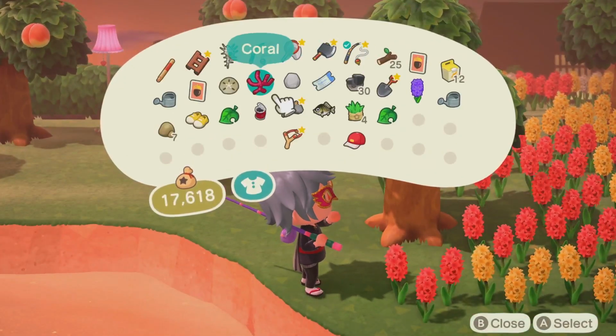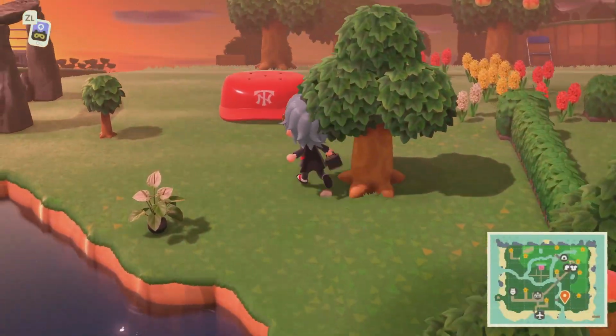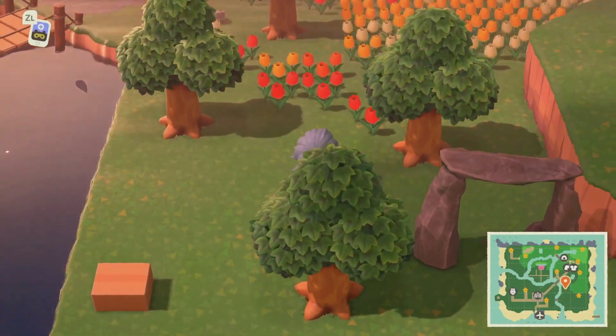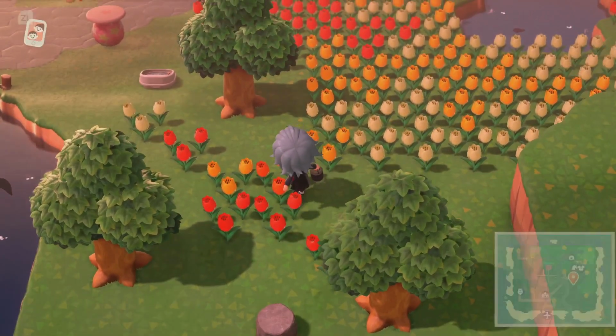I think we already did the hyacinths, we can go check. Gonna go check on hyacinths. Oh, and we can water some tulips on the way. I should really move these orange ones out of the way. But I'm not gonna bother. Not right now, anyway.